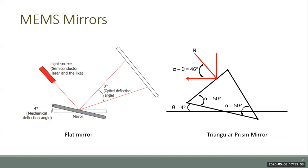On this slide, you can see that there are two types of mirrors. There is the flat mirror and there is the triangular prism mirror. The flat mirror is the traditional mirror that is typically in the design mentioned in the previous slide. However, we want to use the triangular prism mirror, which can be seen on the right. The reason we decided to go with this mirror design is that it is easier to control, and because the sides are slanted at an angle, it creates a larger optical deflection angle.